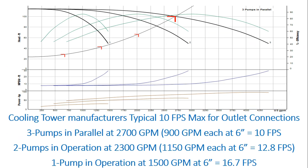So here we have a typical performance curve for those three pumps. And I used 300-ton chillers. And I've got 100 feet of head on there because a few years ago, and typically a small system like this is going to have 50 feet of head. It's not going to have 100.